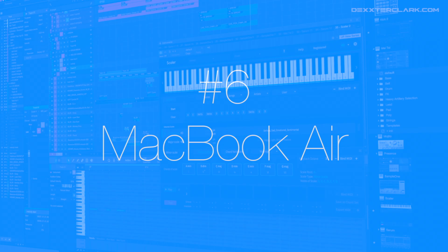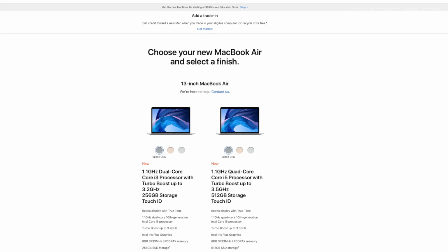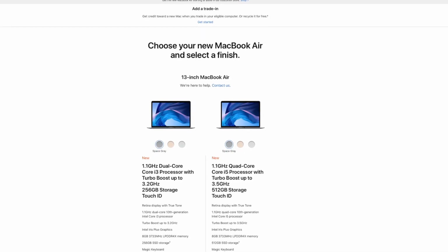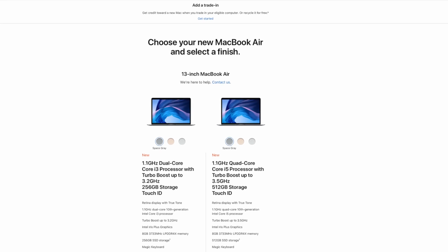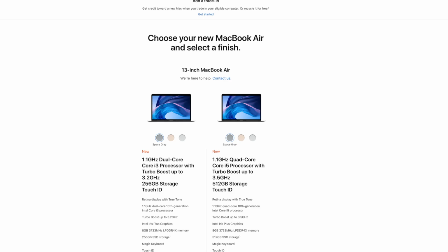The first laptop in this video is the MacBook Air, but I wouldn't recommend it for multiple reasons, the lack of performance being the main one. The other big reason is the screen is too small. You will run into trouble with some plugins that don't anticipate the small screen. If you absolutely want, you can produce music with it, but my advice, skip it.